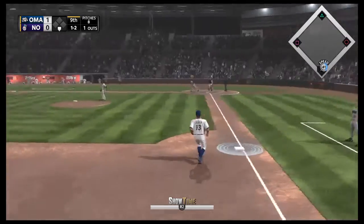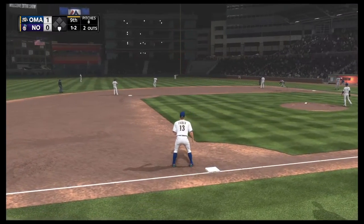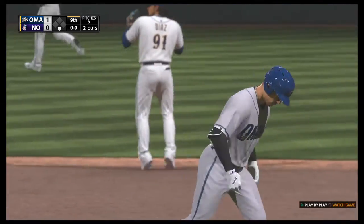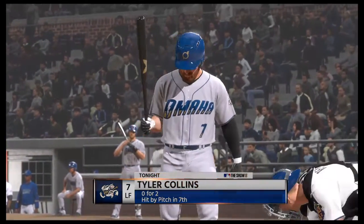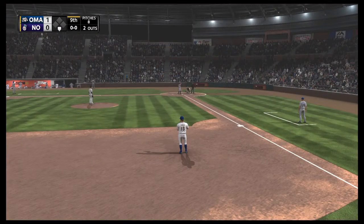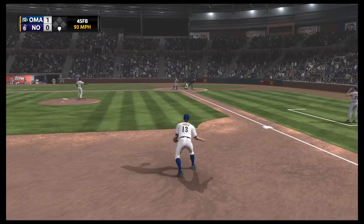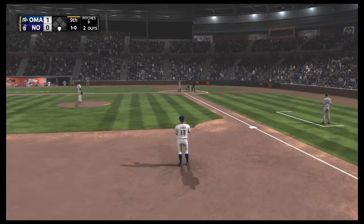Heading out towards shallow right. Schultz is there. And he brings it in for the 2nd out of the inning. Striding in once again, Tyler Collins. It was a flyout for him in his last trip. Here's the first pitch to him. And that one stayed too low apparently. 2 out, nobody on.